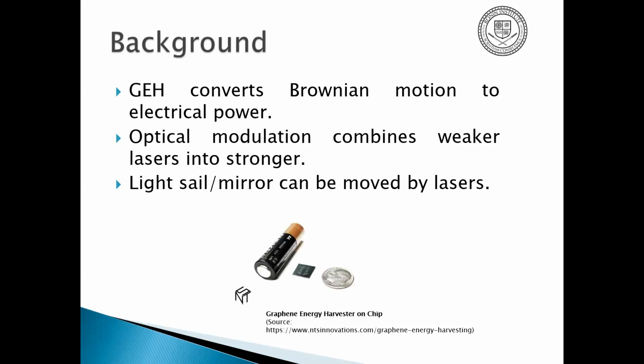Now, moving on to the quantum realm, graphene energy harvesting converts Brownian motion into electrical power. In simpler terms, Richard Feynman once thought that the random motion of molecules, because molecules drift around all the time, that's their random Brownian motion, could not be used to generate meaningful electrical power. Just last year, a researcher at University of Arkansas disproved this by having a vibrating graphene membrane in between two capacitor plates that was able to generate a good amount of electrical energy. So, it's not quite free energy, but it's effectively close enough.